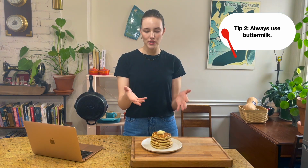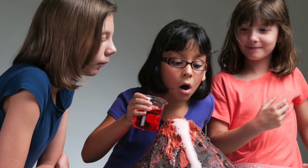Tip number two. No matter what recipe you're using, although I think you should use ours, use buttermilk, even if it calls for milk. And the reason for this is because it yields a fluffier pancake. Buttermilk is more acidic than milk, and it's going to react with the baking soda like a volcano science project, but less dramatic, to create a fluffy pancake.